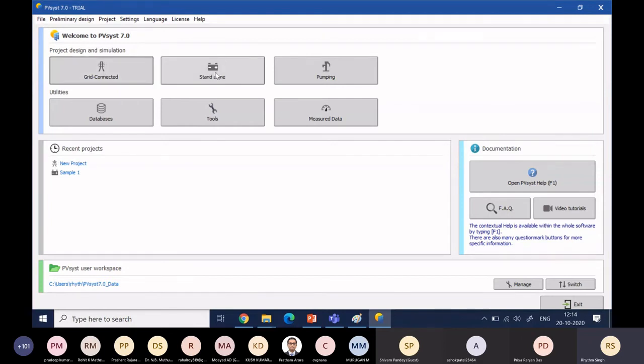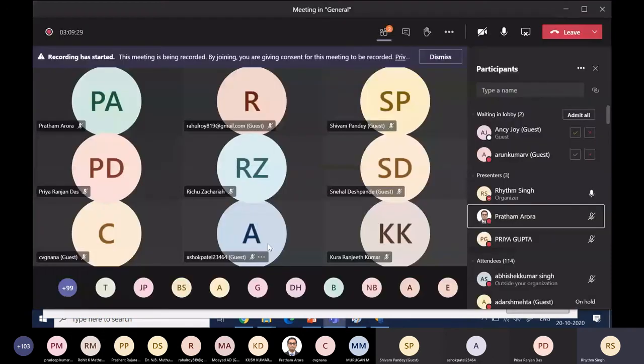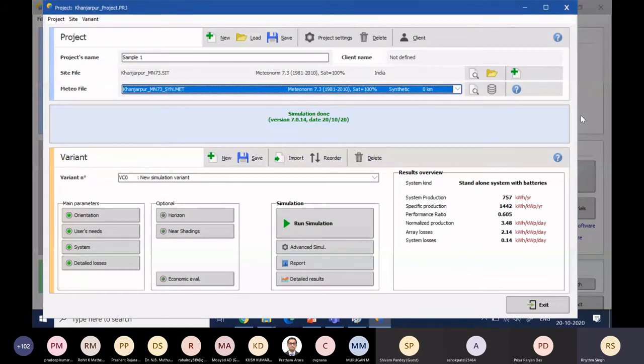Let's start with the standalone project design. We'll click on the standalone option and you will get this type of interface. You can also try it if you have two separate systems. On one you can have the video of this session, maybe on your mobile, and on your laptop or desktop you can have the software open, because we'll be doing a few things and you can simultaneously catch up with that. I'll wait maybe just a minute or so. I hope people have downloaded it and are able to open and come to this particular page, the project interface, and then the standalone option.